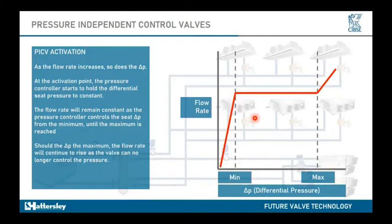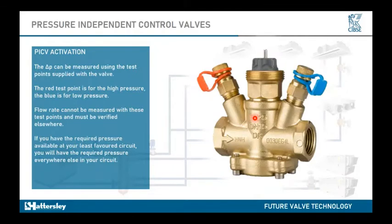So again, size of the system that you'll be working on, you just need to make sure that you have the correct PICV spring range for your application. As I mentioned before, with the PICV activation, the differential pressure can be measured using the test points applied. So the red one, which is always on the inlet connection side, is the high pressure side. The blue tagged test point is basically on the low pressure side or the outlet side of the valve. This should always be installed in this way round. You will see there is a flow indicator on the side of the body that ensures that the water flow is in the correct direction through the valve.